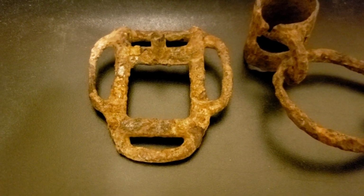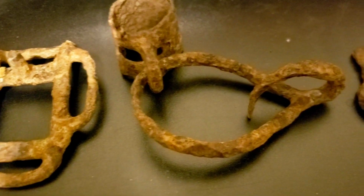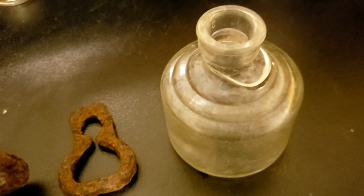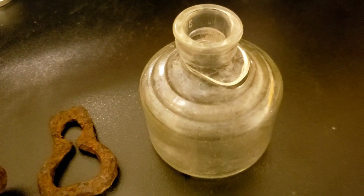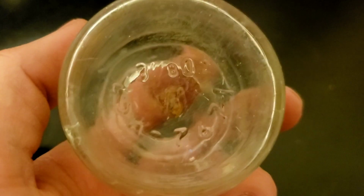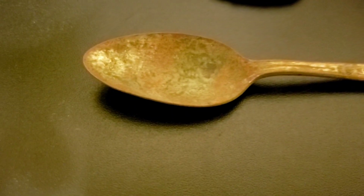I got this harness buckle and a single tree end. I also got this bottle opener, as well as my first piece of glass of the year being this early 1900s inkwell. It is broken, but there is a mark on the bottom if you can see that. I have no clue what it means, but I also got a spoon here.